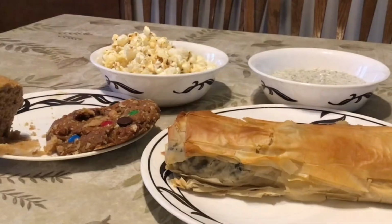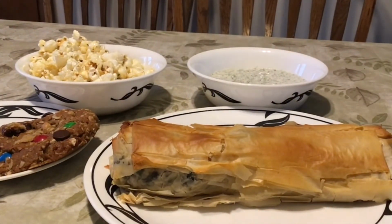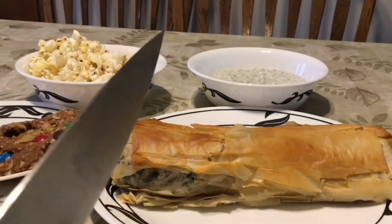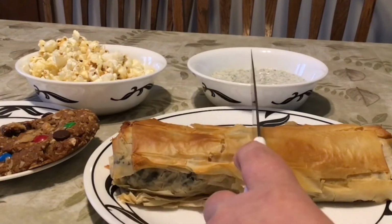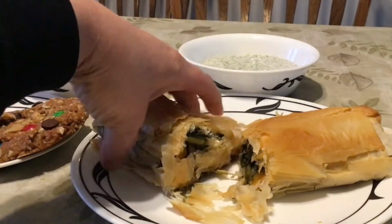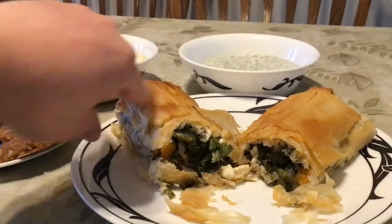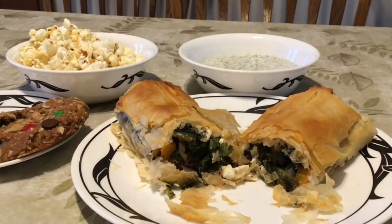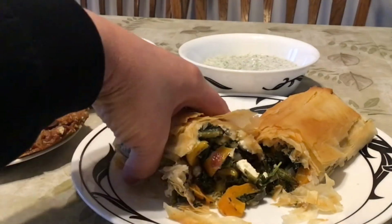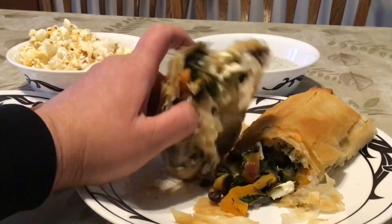Okay, now the big one. We've got the Philo burrito. Try to get a cross section here. There we go. Nice. Try to pick it up without falling apart. Oh, maybe. Sort of. Ish.